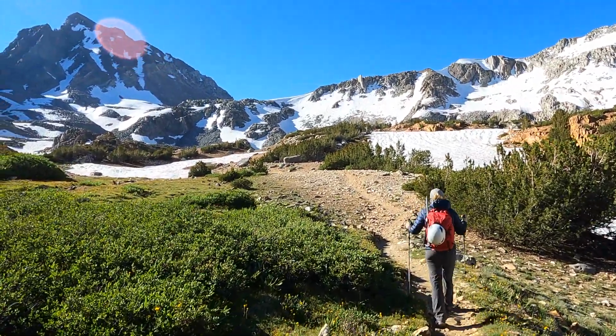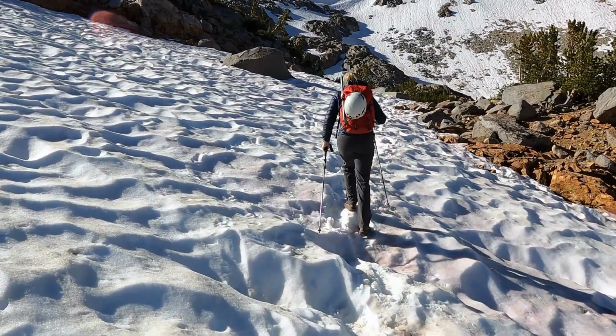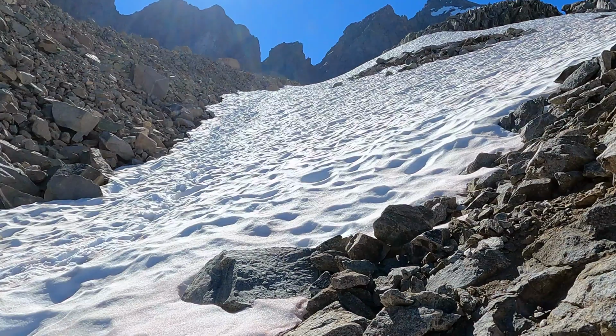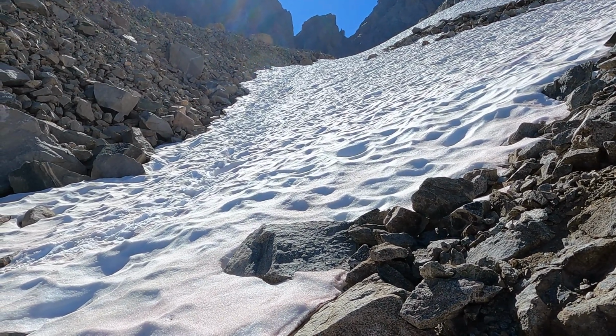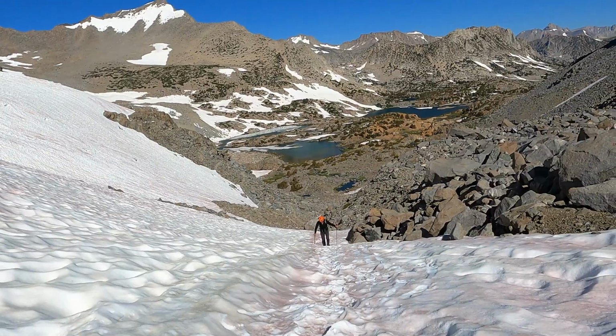First view of Agassiz right there, looking great. The snow part of the pass has begun. This snow is money. It is rock hard. This looks like the end of the road for hiking. Got to put the spikes on. We're about 400 feet from the top of the pass, so it's not too bad.